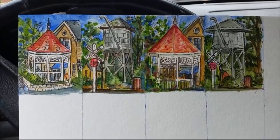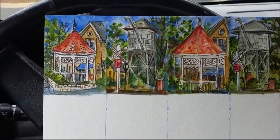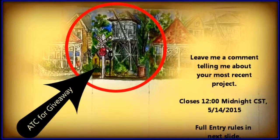I am having such fun doing these. I have four of them, two gazebos and two water towers.